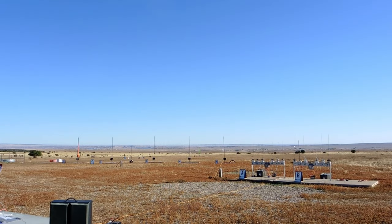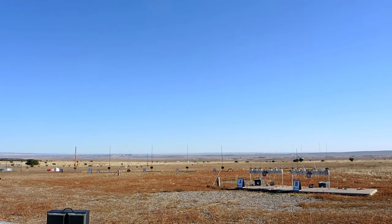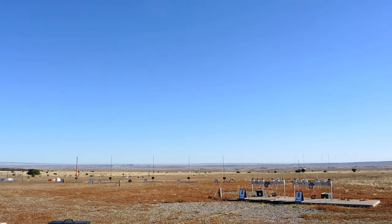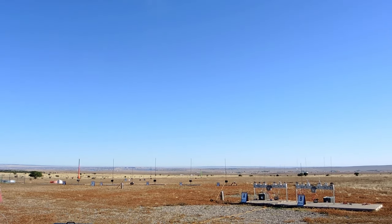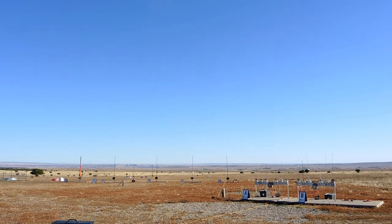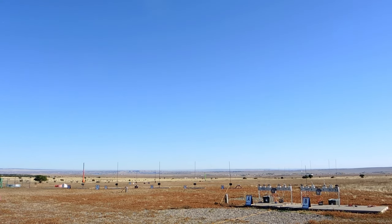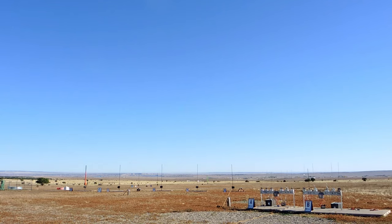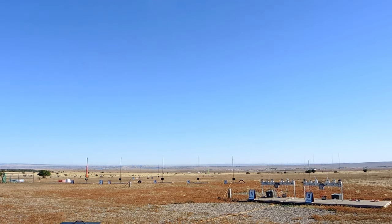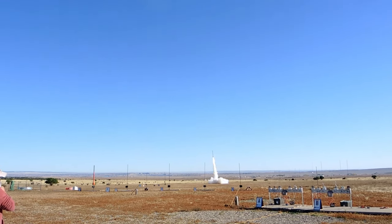Wildman Drago XL. This is an Aerotech L1090 white. Should be pretty incredible. Expecting 7,178 feet. He is on pad E1, green rocket out there. Big white motor. Pad E1 armed. Sky and range are clear. Going up in 5, 4, 3, 2, 1. Ignition. Let's go, baby.